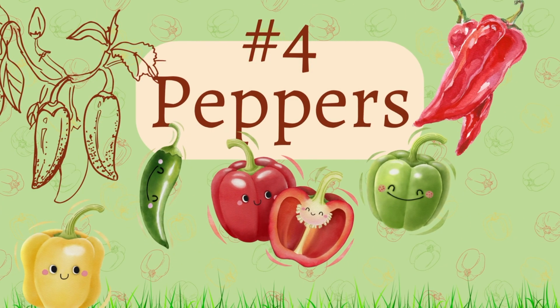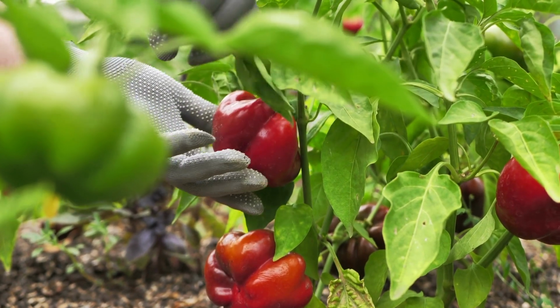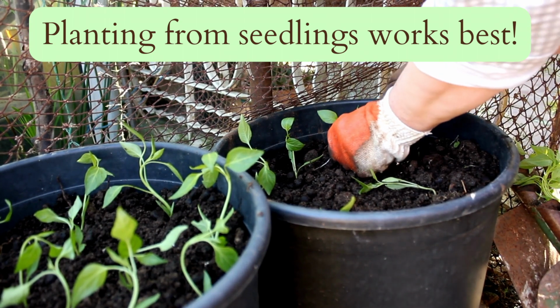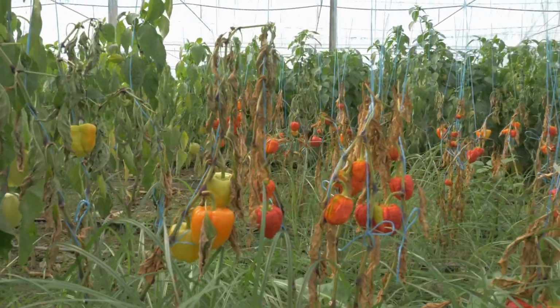Number 4. Peppers. Peppers are a tasty and nutritious vegetable that are particularly beautiful and have many good varieties for beginners. Peppers prefer full sun and well-drained soil and can be planted from seeds, but planting from seedlings generally works best. Don't transplant outside until risk of frost has passed.